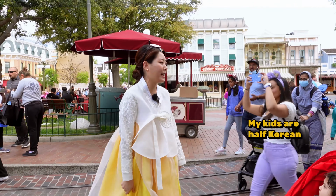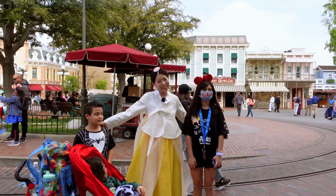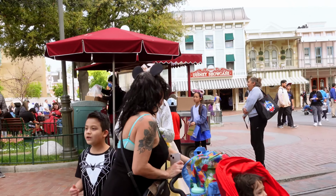Traditional Korean clothing. Oh, my kids are half Korean. Oh, are they? Can I take a picture with you? Of course! Thank you so much.